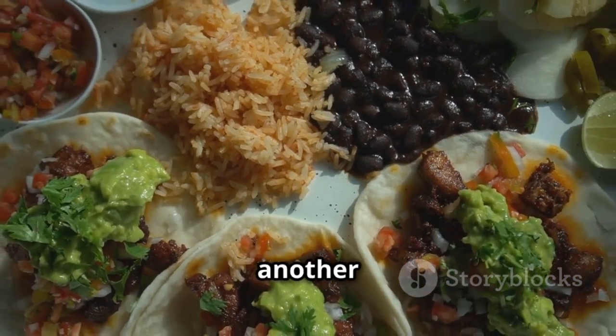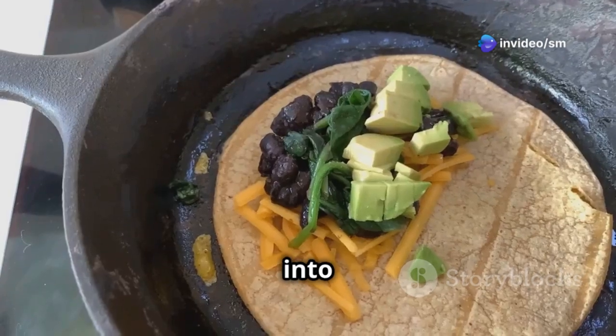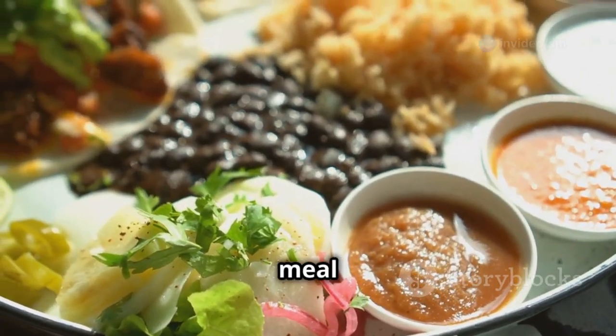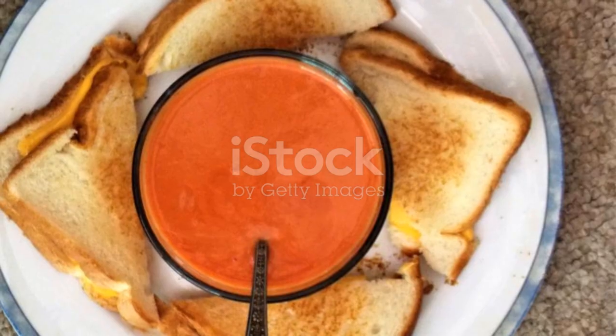Black bean tacos are another great choice. Heat up a can of black beans with some taco seasoning and spoon it into soft or hard taco shells. Top with salsa, cheese, and a bit of sour cream. A filling and flavorful meal for under $7. Perfect for Taco Tuesday or any day.